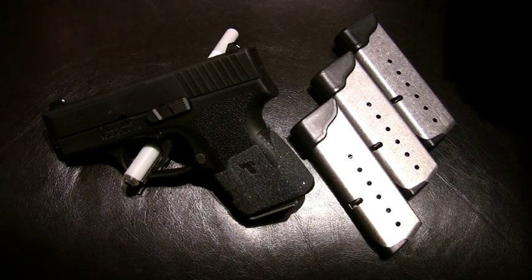What I've been having problems with is the magazines you see over there on the right side of the screen. Those are the extended round. You get one round extension, so there's 7 rounders that are Kahr factory magazines. Out of the 3 of these magazines in front of you, I've had pretty serious issues with 2 of them. I actually have a call into Kahr right now, so I'm waiting to hear back from them.